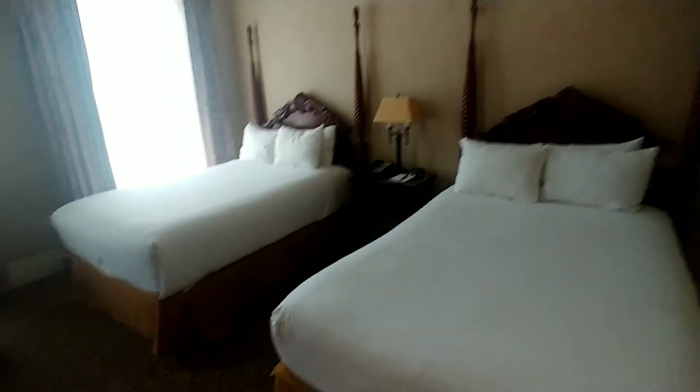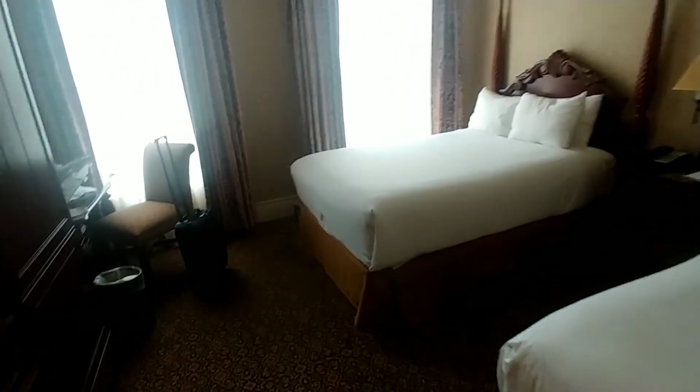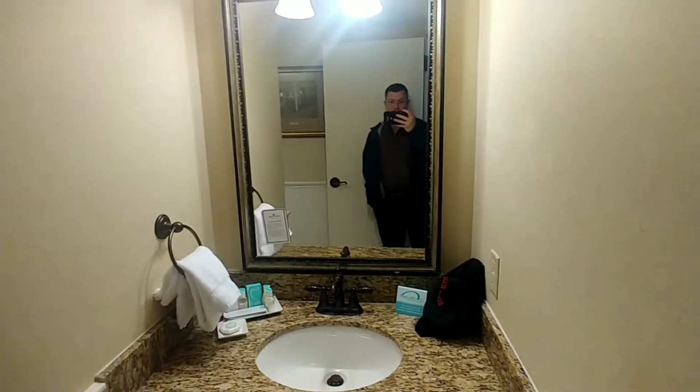All right, guys, this is the inside of my room. Pretty spacious. It's got two beds. I didn't request two beds, but it's got two beds. I'm on the third floor. And here's the bathroom. Just basic room. There I am. Hello, everybody. And then shower. So, just a basic room.